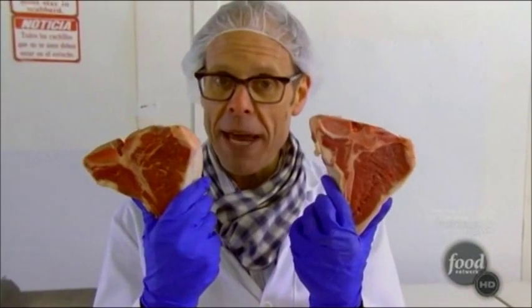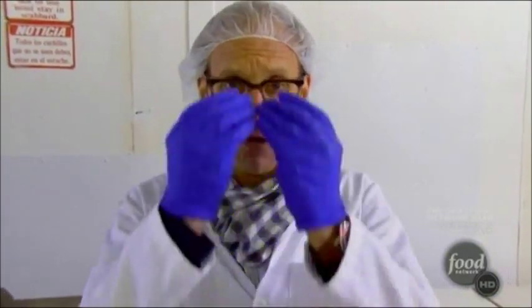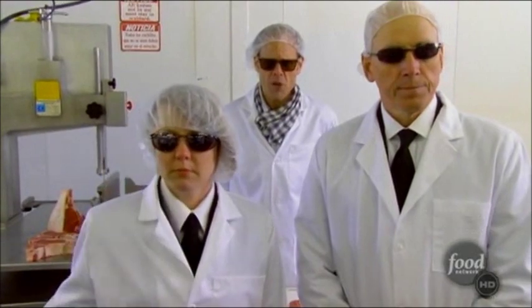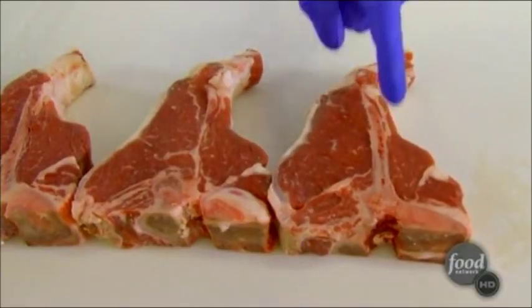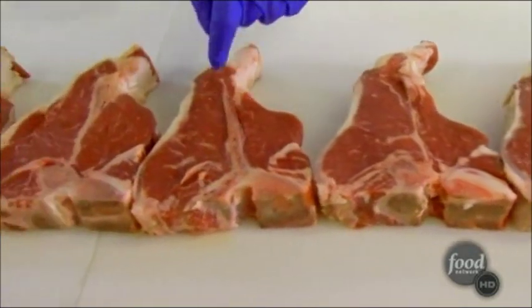These will have to be sold as bone-in strip steaks. Nothing wrong with that. Now, this begs the question, when does a T-bone become a porterhouse? Again, from the government. In the porterhouse, the minimum width of the tenderloin shall be at least 1.25 inches when measured parallel to the length of the backbone. So, that helps. That means that this is a T-bone and this is a T-bone. This is a porterhouse.